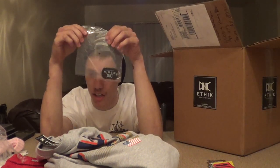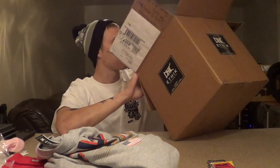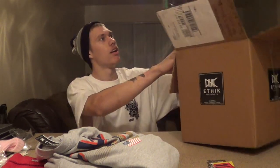An Ethic keychain. Mine's getting a little faded. I've had it for over a year, so I'll freshen up my keychain. Did you get me one? I'll get you one. Ooh, I got another lanyard. I'll freshen up my lanyard too. I've been rocking the teal one for a while. So, Ethic lanyard. That's sick. Yo. I've been wanting this. I know what this one is.